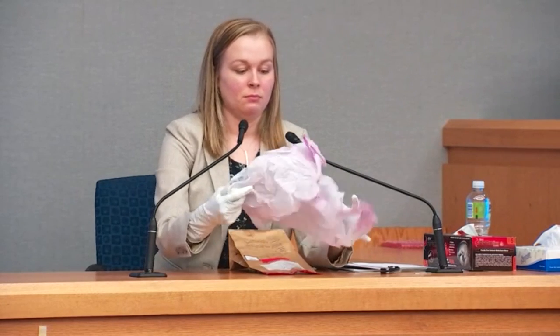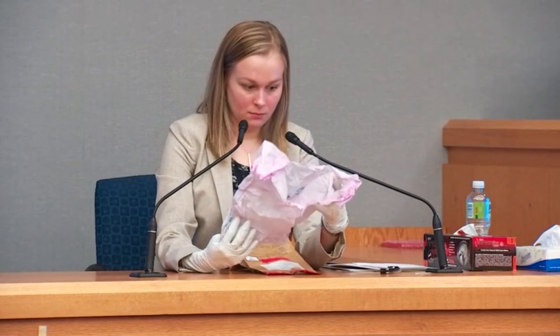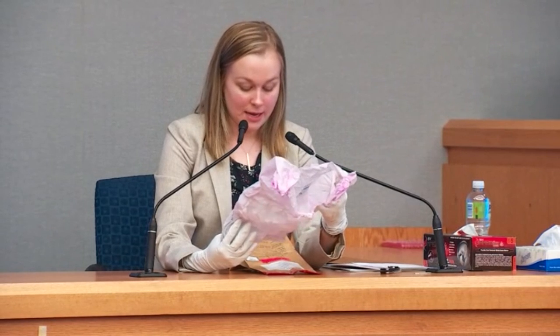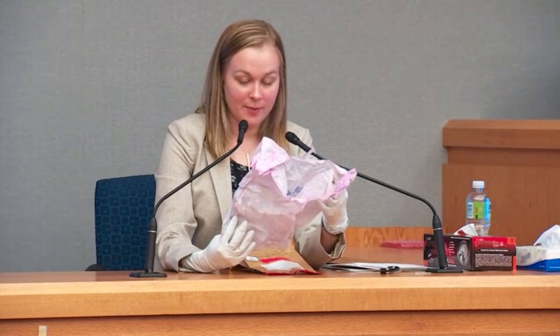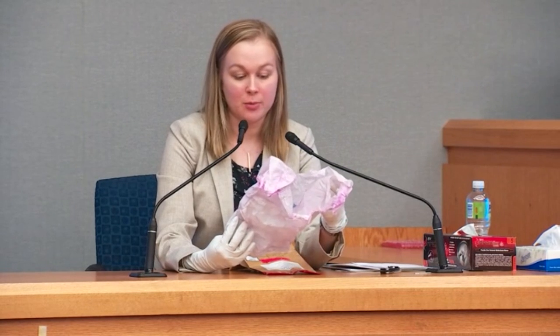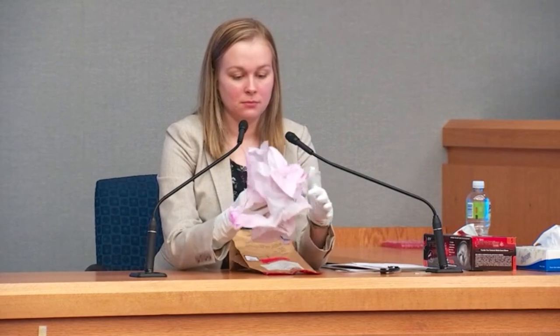Can you identify what we've had marked as State's Exhibit number 12A? Yes. This is the Walmart bag from the back seat of the Trailblazer that contained the packaging for the charcoal briquettes. And the red marks on it, is that the fingerprint chemical or powder? This is after I processed it with a chemical, rhodamine 6G, for fingerprints.